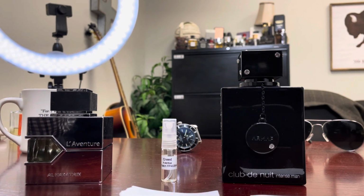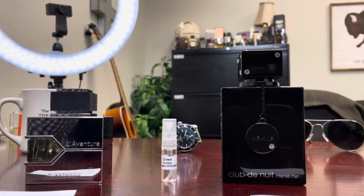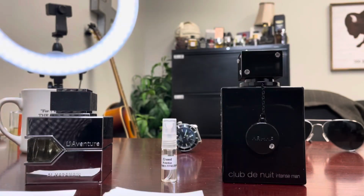This smells very high quality. It doesn't smell overly synthetic. It does smell slightly different. It smells very good. Let's go to Club de Nuit Intense Man.